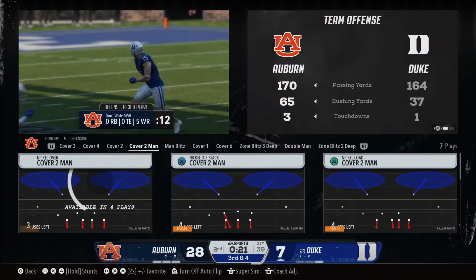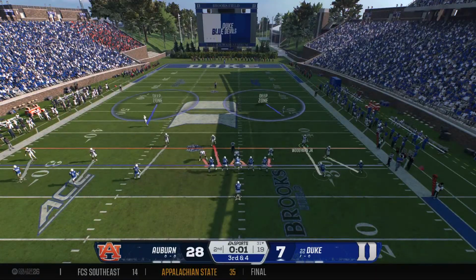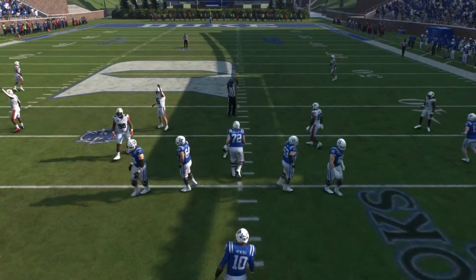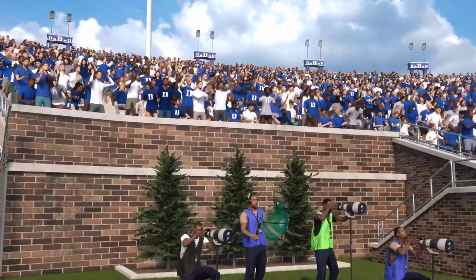Love the decision-making by the quarterback there on the RPO play. Defense took everything away deep down the field, so just check it down, get it to your guy in the right flat, and let him go get yards. We've played 2 quarters here. Time to go to Kevin Connors in our halftime update.